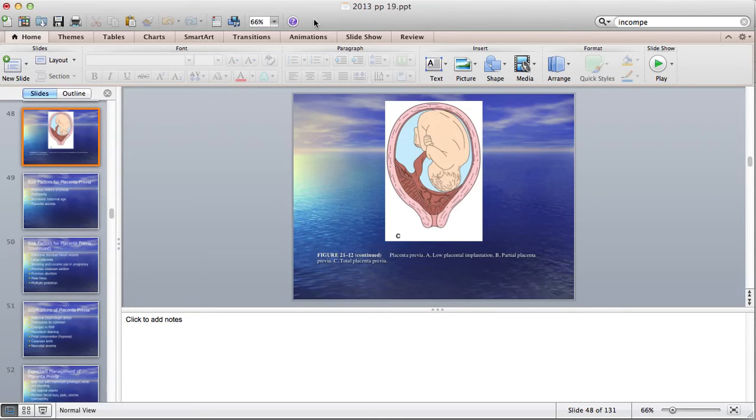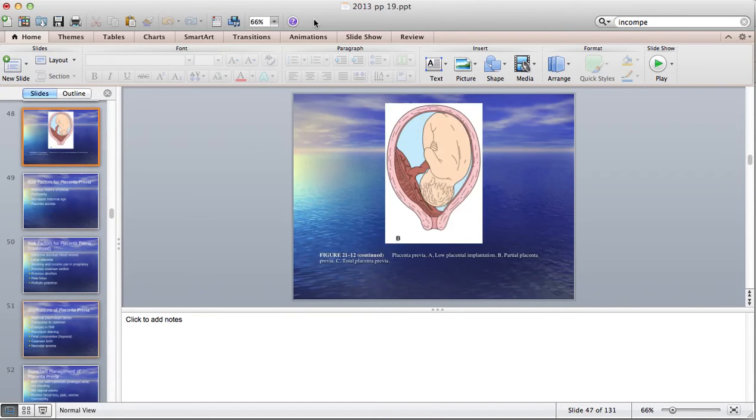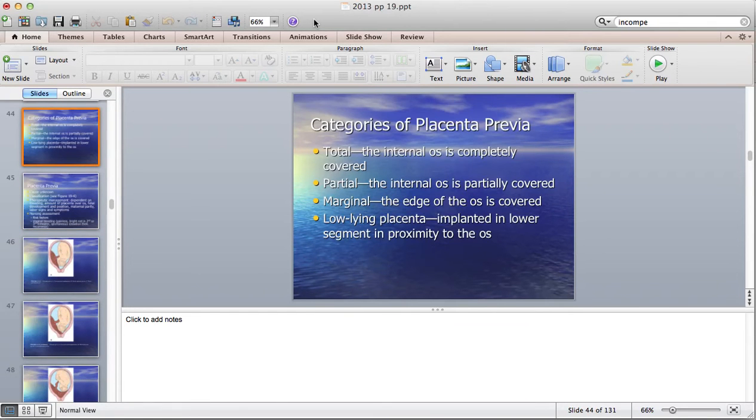Okay. And then we have the partial previa. The internal os is partially covered. We have the marginal one. The edge of the os is covered. And then the low-lying placenta is implanted in the lower segment in the proximity to the os, but not covering or touching. Okay, so the pictures will show you. This one here is a low placental implantation. We can see in this case, this is just barely touching the os. The internal os is here, the external os is here.